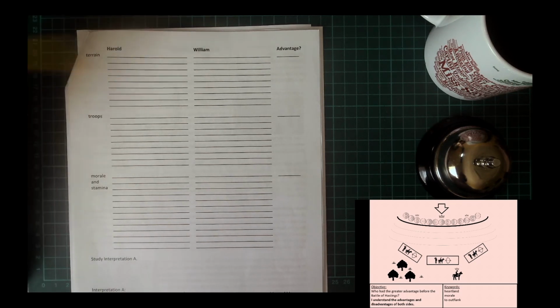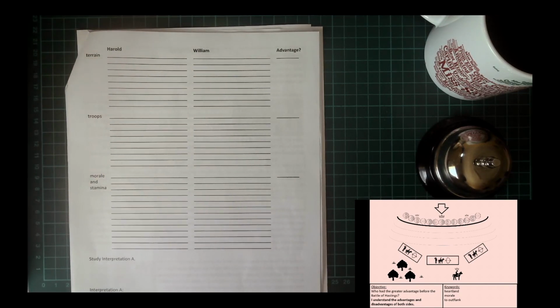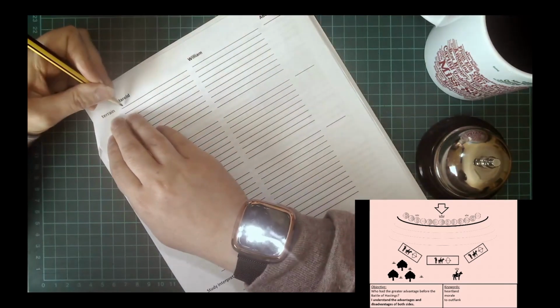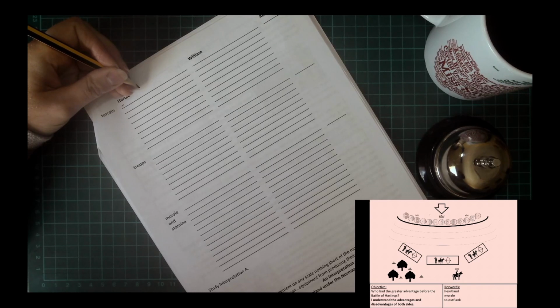So the terrain and how that terrain worked to Harold's advantage. Bear with me for 1 second. I need to make sure that I'm not going to miss anything off. Here we go. So when we talk about Harold, we're going to talk about where he was in the Battle of Hastings. And as we said earlier on, and is in the reading, Harold is positioned at the top of the ridge. There's my mouse. At the top of the ridge.